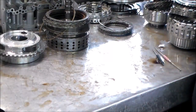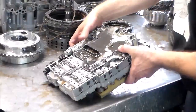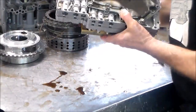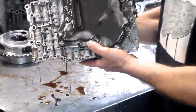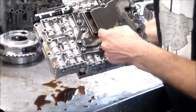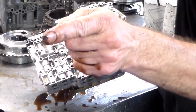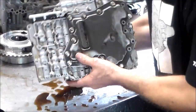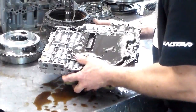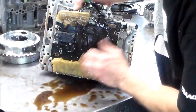But first, let's take a look at this valve body. So here is the, I don't know if you can see the crap in the filter here. So this is what's clogging the screen, and I'm going to say that's definitely converter. But I'll be getting one of these from the dealer.